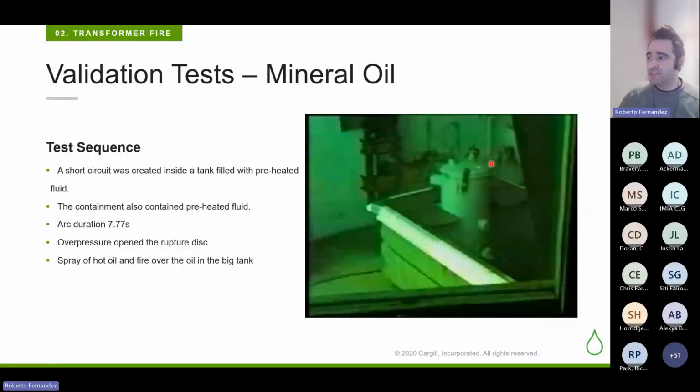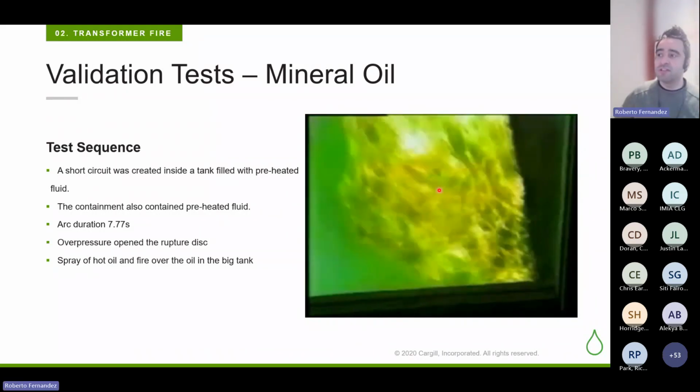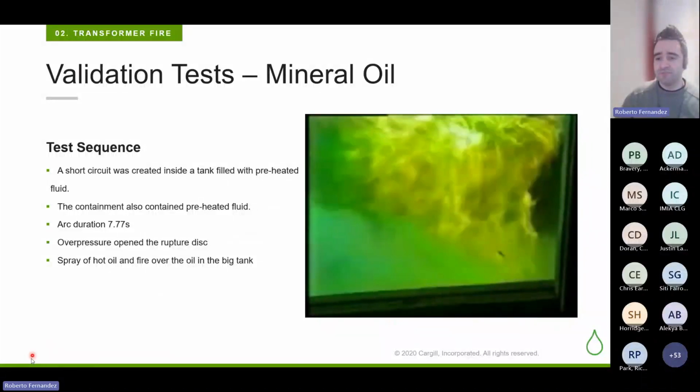But you can see here, this small piece is a pole-mounted, single phase transformer that is full of mineral oil, preheated fluid. This is a containment tank, also with preheated fluid in it. And this transformer is going to be subjected to a short circuit. If you look at the bottom part here, this is a rupture disc that is going to be broken after the short circuit, and you will see the vapors and the liquids flowing after the short circuit. So this is the fluid, the overpressure, and at some point when the vapors are sufficient, it starts burning.